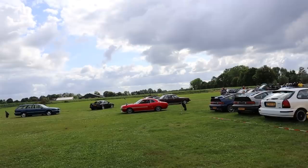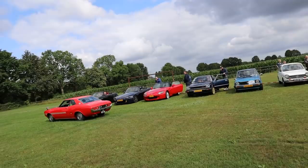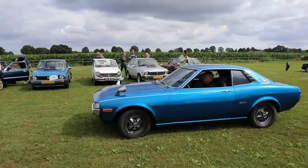But yeah, such quality. Let's go and have a look at the Hondas. The lovely brown Accord right on the end. The Celica comes in. Very early one. No, not very early one. It's got bubble rear lights. That's a facelift one with a slightly different front end on it.